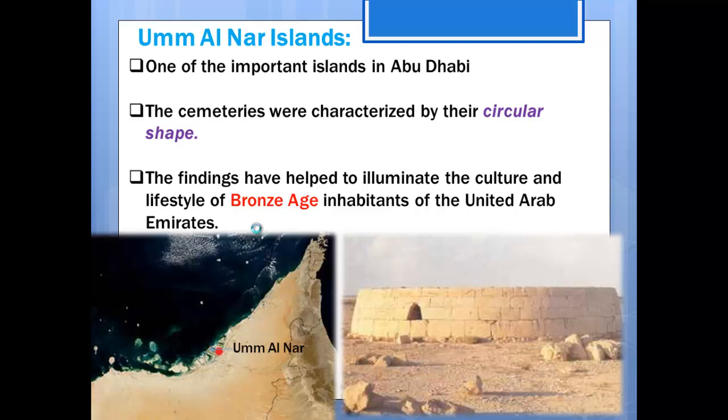Unlike the beehive cemeteries which were found in Hafeet Mountains, in Umm Al Nar Islands the cemeteries were of a circular shape. See to my left, you can see this is the kind of cemeteries which are found in the Umm Al Nar site, and these are circular, isn't it? This is not like the beehive tombs which we found in Jabal Hafeet area. This is a kind of circular, okay?